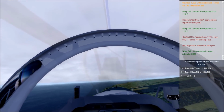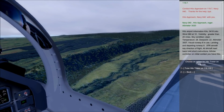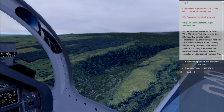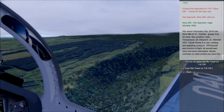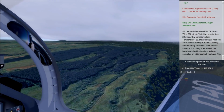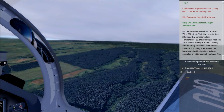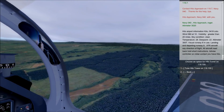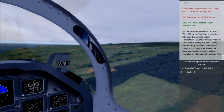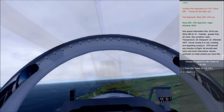Let's get the weather. Hilo airport information. Hilo 0418 Zulu. Wind 060 at 10. Visibility greater than 20 miles. Sky conditions clear. Temperature 2.22. Altimeter 3007. Visual runway 8 in use. Landing and departing runway 8. VFR aircraft state direction of flight. All aircraft read back hold short instructions. Advise controller on initial contact. You have Kilo.